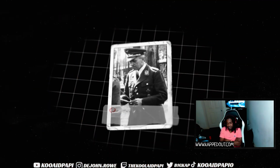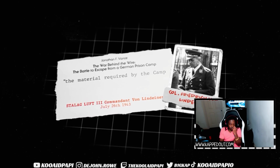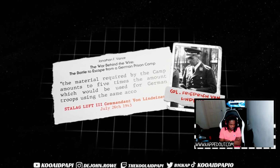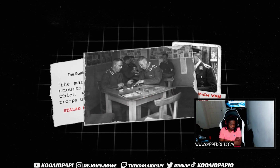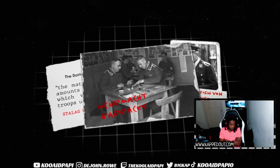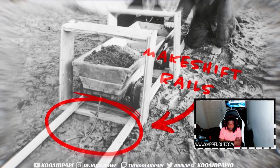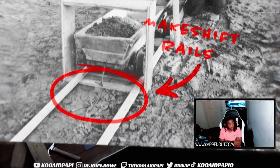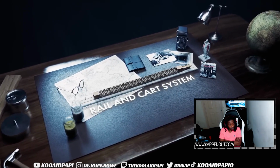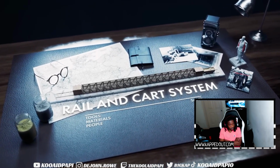The camp's commander, Colonel Friedrich von Lindeiner, noted that, quote, "The material required by the camp amounts to 5 times the amount which would be used for German troops using the same accommodation." Of course, the occupants of Wehrmacht facilities weren't fashioning their bedboards into support columns and stealing screws from light fittings to affix table legs to makeshift rails. That's right, rails. To speed up the digging process, the inmates would construct a rail and cart system that stretched along the entirety of the tunnel, shuttling tools, materials, and people towards one end and sand back to the other.